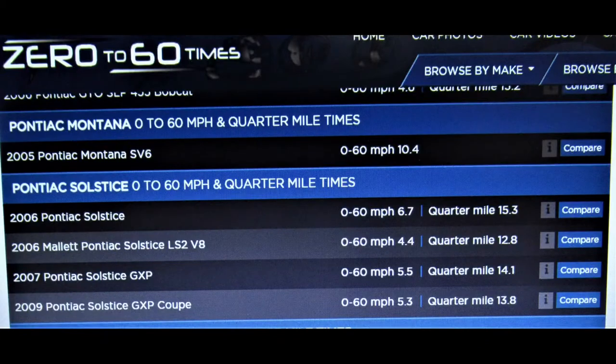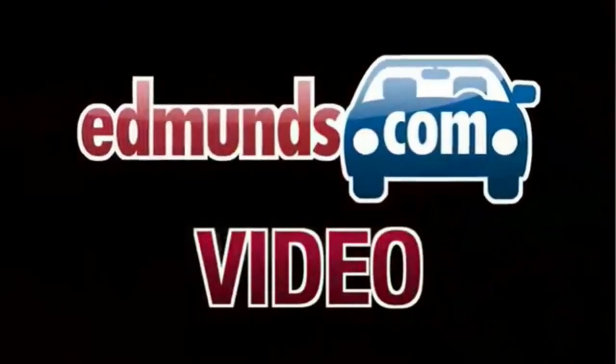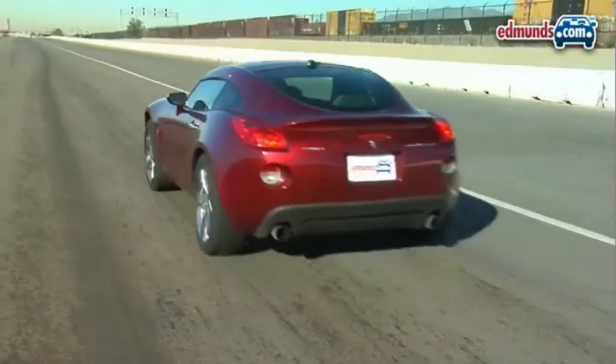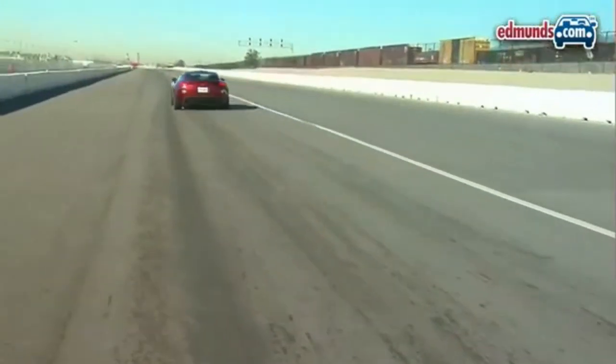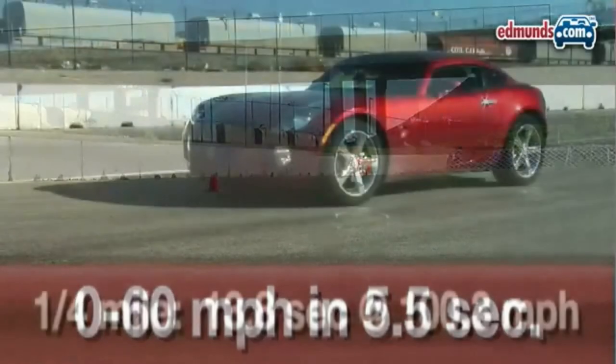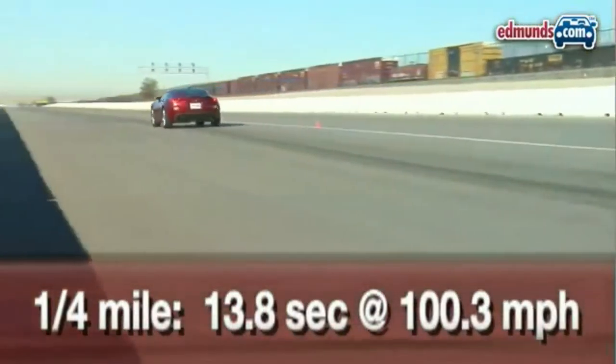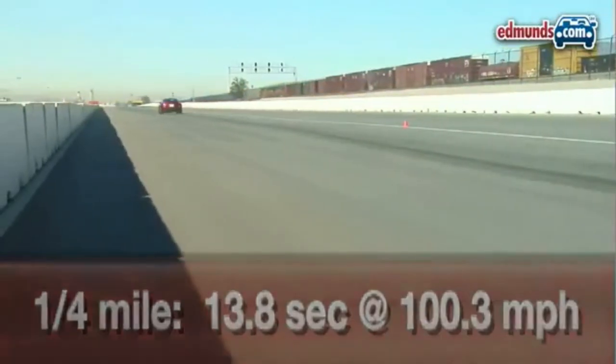Stock performance. 0 to 60 times. Had a great overview on Solstice 0 to 60 and quarter-mile times. Edmunds tested the GXP coupe, which was the quickest Solstice. Point the Solstice GXP in a straight line and you get exactly what you expect. 60 miles per hour comes up in 5.5 seconds, 2 seconds quicker than a hardtop Miata. The GXP makes short work of the quarter mile too.